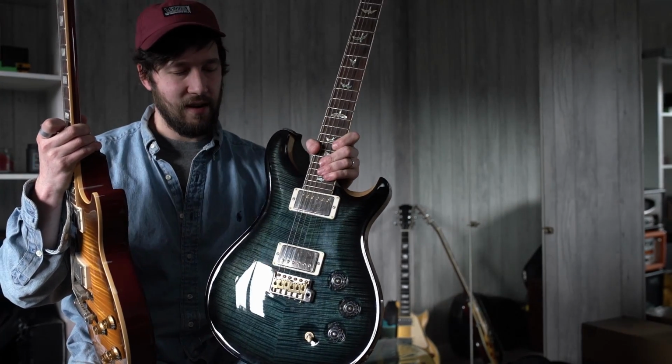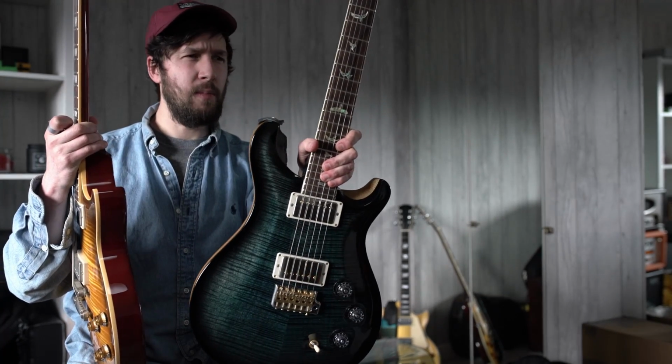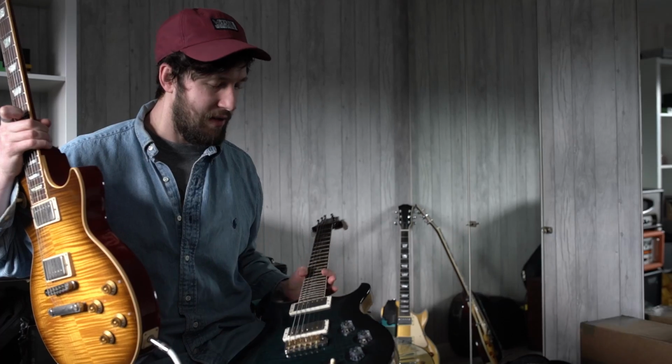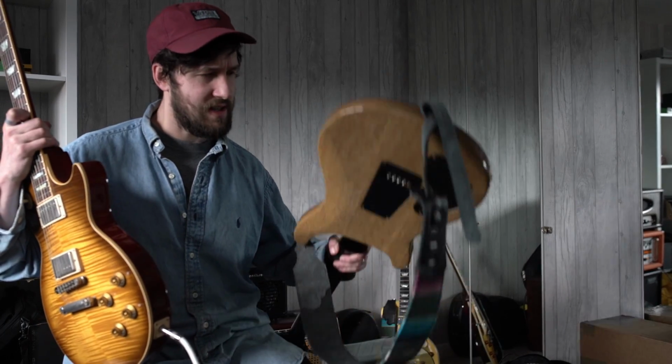It's not necessarily like they sound massively different, but the things that you end up playing on them, hopefully, if it's an instrument that inspires you, end up being a bit different to what you might play on something else, or at least they enable you to do what you're seeking to do on them. So that's my take on that.